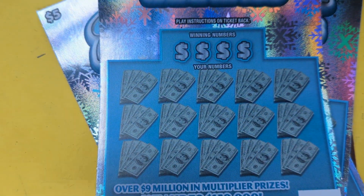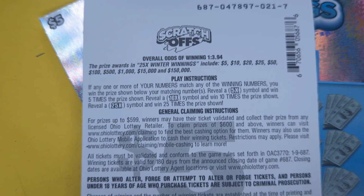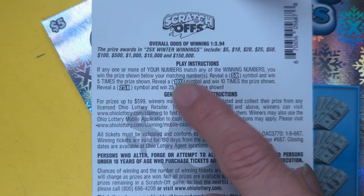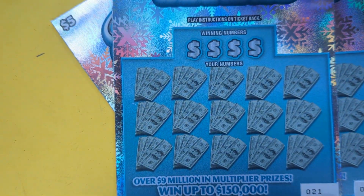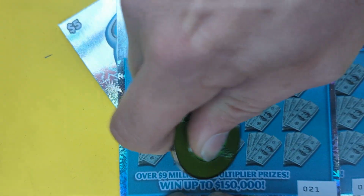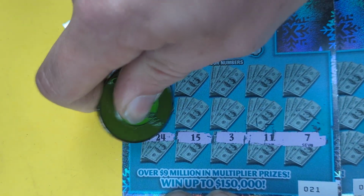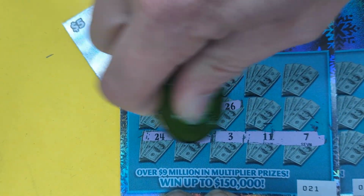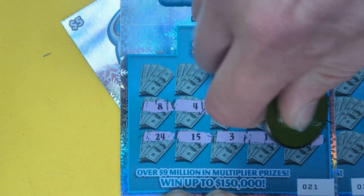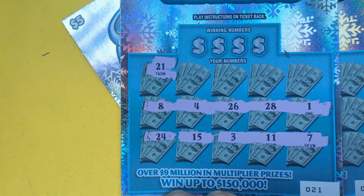Go up to 23. Let's do it. Odds on this game, 1 in 3.94. We need to find that 5X, 10X, 25X. Match some numbers. Let's symbol hunt it. Let's dig out a multiplier. Let's find a boomer. Heck, let's just find a win. Let's get something on the board here. No symbols yet. We got all the ones.